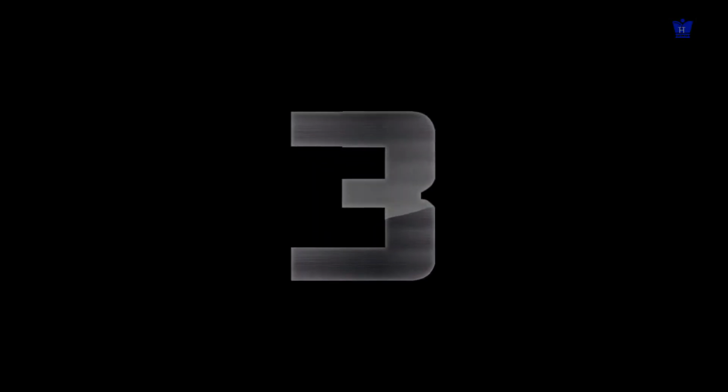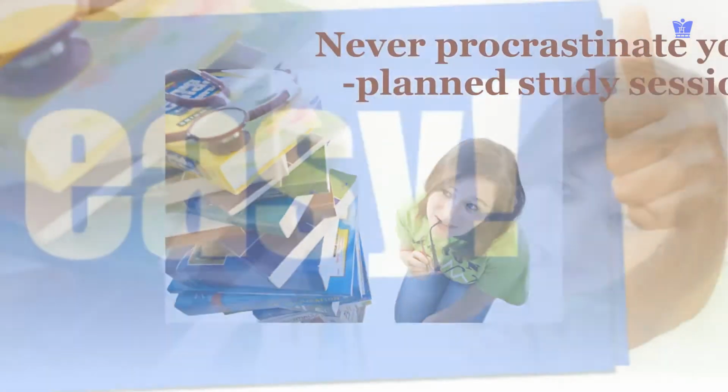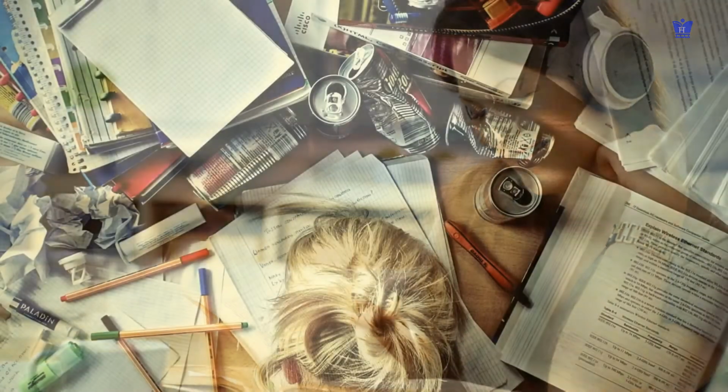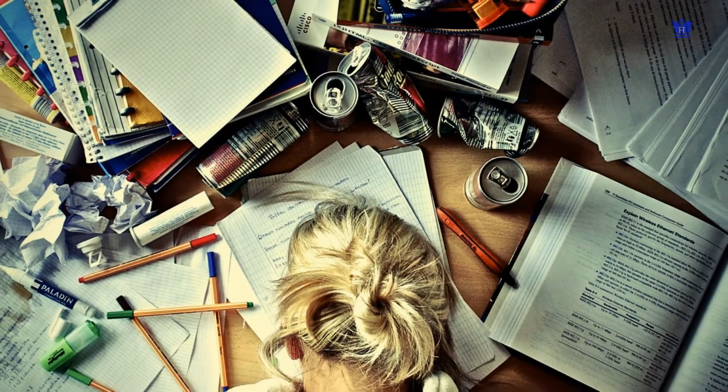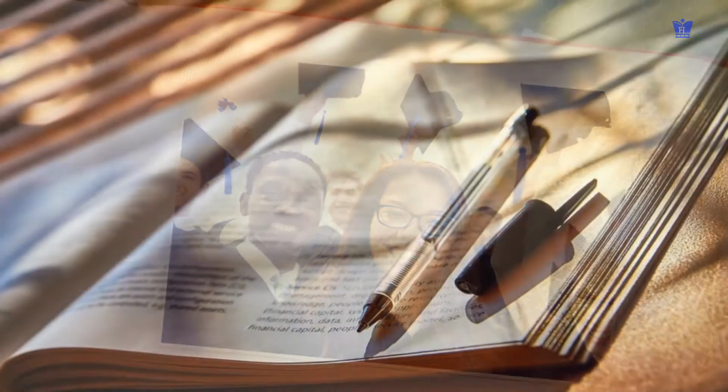Number 3. Never procrastinate your planned study session. It's very easy, and common, to put off your study session because of lack of interest in the subject, because you have other things you need to get done, or just because the assignment is hard. Successful students do not procrastinate studying.